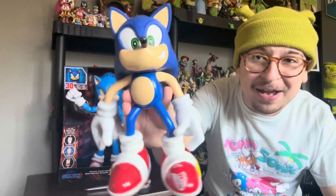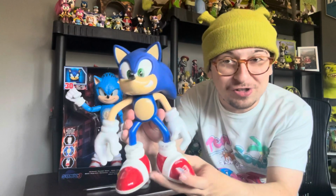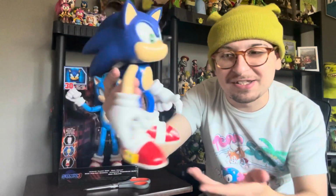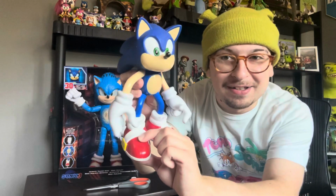But this guy right here, I've always loved this figure. The sculpting is not exactly accurate, but it is very charming. It does look like the Dreamcast Adventure era Sonic. There's no doubt who this is. And this one's seen a lot of play. It's 20 years old at this point? God, Sonic Adventure was 25 years ago now? I feel so old. And his button is stuck.